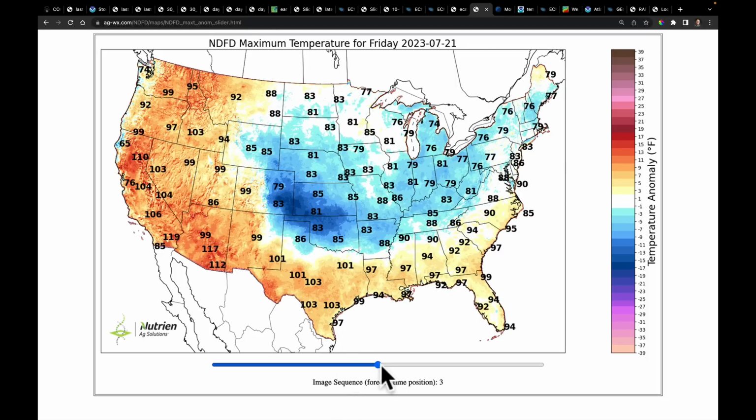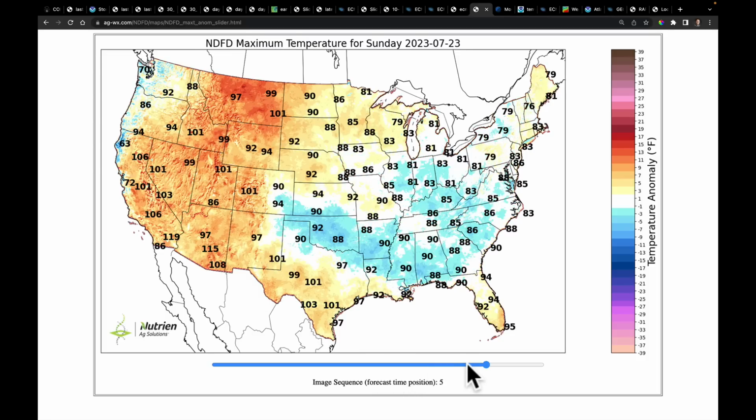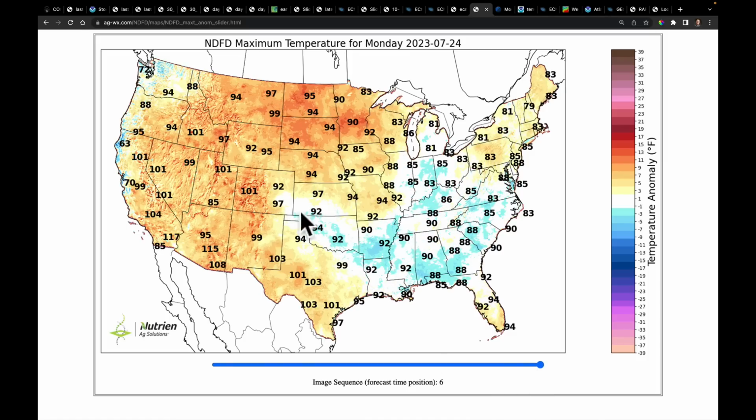Now remember, it's after this week, getting into the weekend, that the ridge that's been throughout the west opens. So take a look. This is now getting out there into Sunday and into Monday. And this is where we begin to introduce those mid-90s into this area.